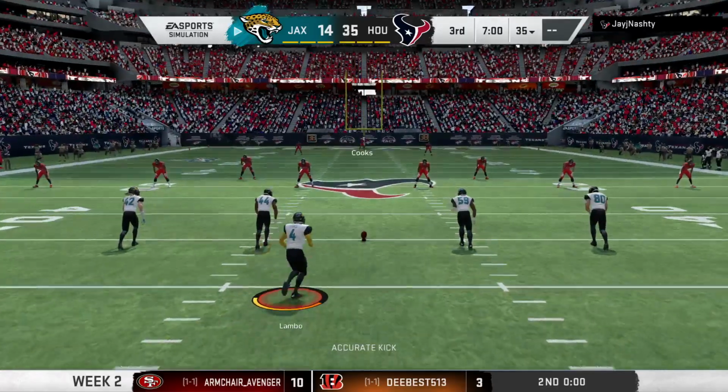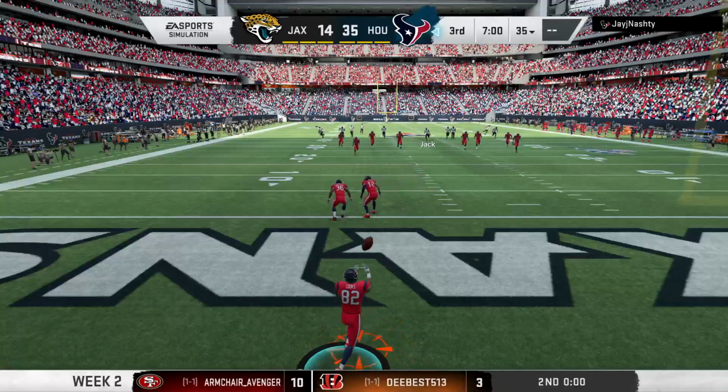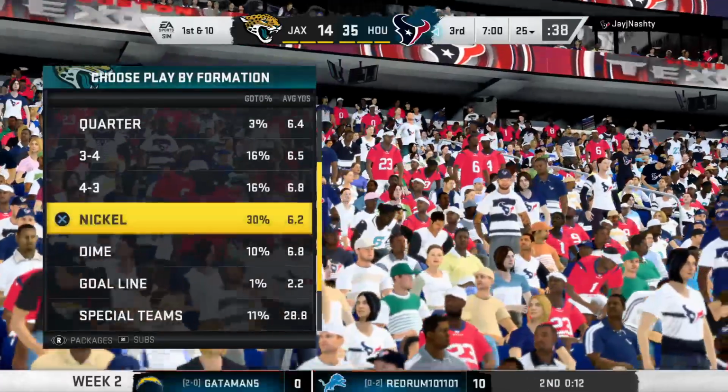It's the Texans in front, and they're going to get the football first as we are back underway in the third quarter. Come on, baby, let's go. Get excited. Let's go.